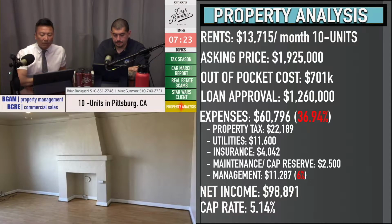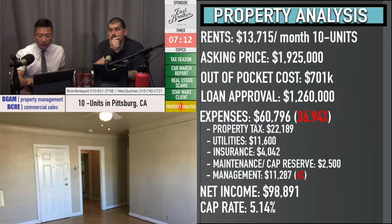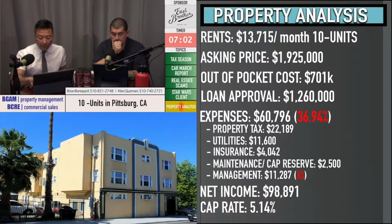This 10-unit building requiring about $701,000 down, which is roughly a 65% loan to value, in my opinion has good, strong potential because it doesn't have rent control. After really hammering through the expenses, which are around 38% of the effective income, the property still starts out at a decent 5.14 cap rate.